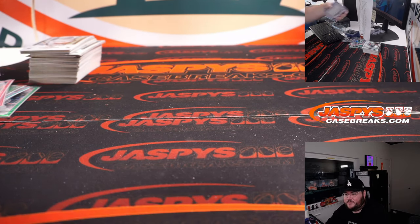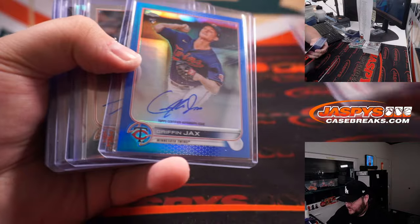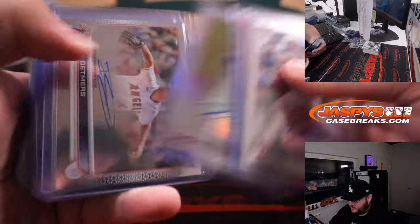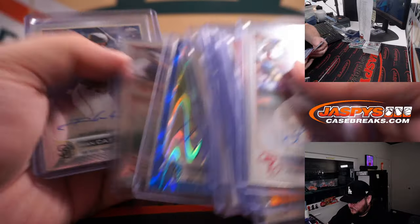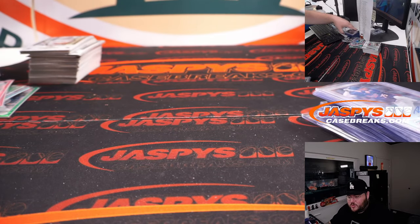Let's take a sniff here. Way ahead of you. Recap. Gleyber Torres, club threads. Nice Royce Lewis auto right there. One of the rare rookie autos.